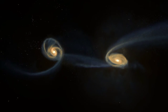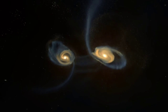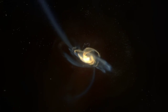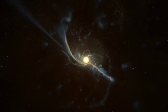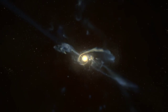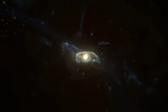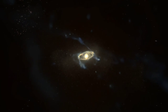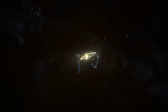The first pass distorts the two great spirals. Stars are tossed into the intergalactic night like sparks thrown from a campfire. Our Sun, complete with planets in tow, could be similarly ejected. Each pass blurs the identities of each galaxy. Eventually, Andromeda and the Milky Way will merge into a single entity some astronomers call Milkomeda.